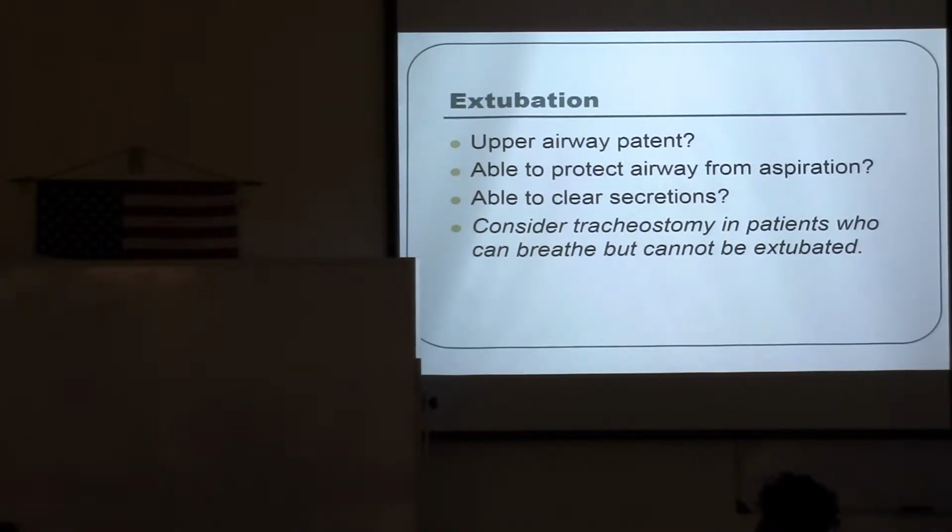So there's a way to look out for that, and that is to check for a cuff leak. So make sure you suction the oropharynx, make sure you suction above the cuff, and you will take all the air out of the cuff, and you should hear air leaking up into the oropharynx. If there's no air leaking up into the oropharynx, that tells you that you've got a lot of swelling in the upper airway, and it would not be a good idea to extubate the patient.